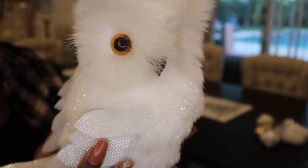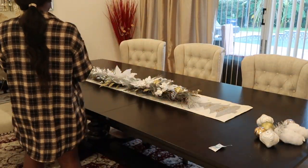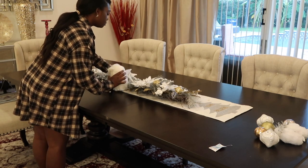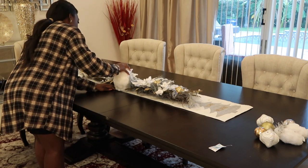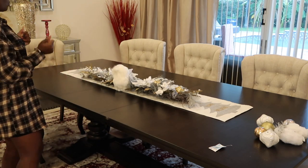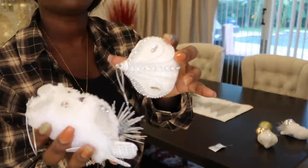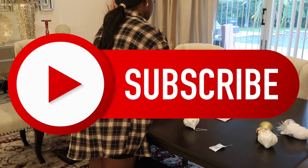Hopefully you guys get some idea how to decorate your dining room, if you're hosting a party or a dinner for Christmas, just to impress your guests and look extra bougie, because you know we like to look bougie over here. So hopefully you enjoy it, and let me know what you think down in the comments.